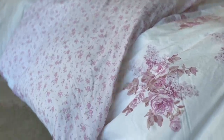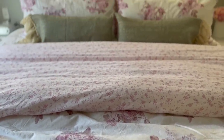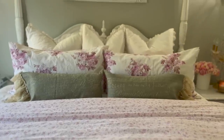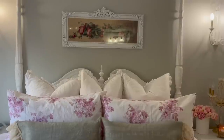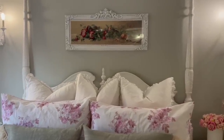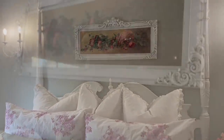Unfortunately, they discontinued the Simply Shabby Chic line, and that is the brand of this duvet cover. You can find it on eBay sometimes, but unfortunately the prices are like double. But just in case you're wondering where I found it, it was at Target several years ago, and it is from the Simply Shabby Chic line.